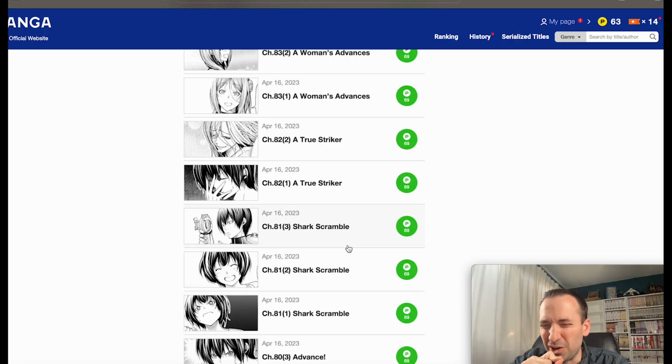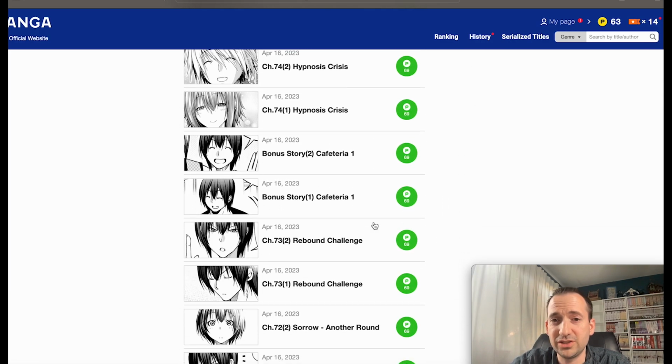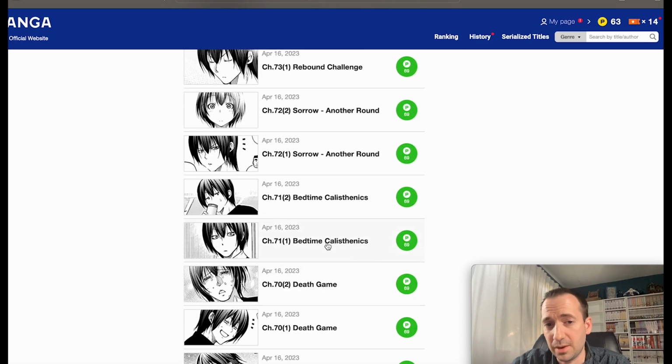And this is where I feel the majority of my problems with the K-Manga app are: the points themselves. Now, if you want to spend money to read a chapter, then you're going to love the points. But if you don't like the idea of essentially paying up to $1 per chapter, you might not like the points very well. And I have 63, which is not even enough for me to read a new chapter here.